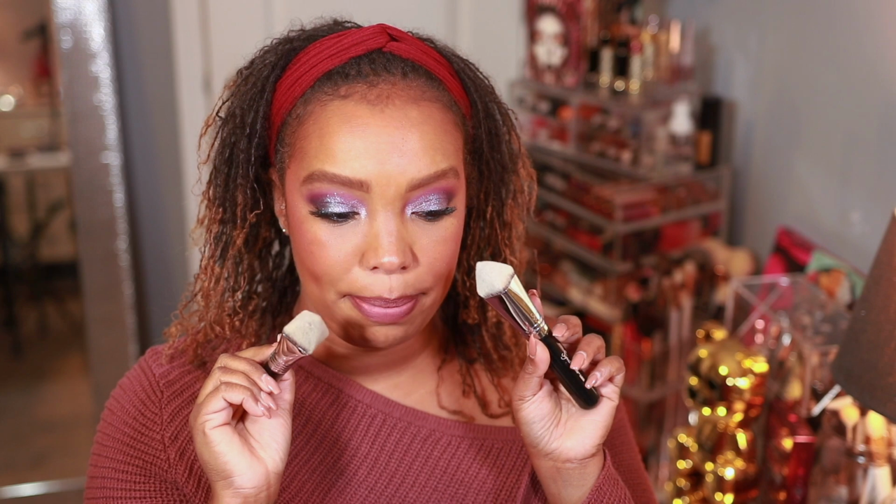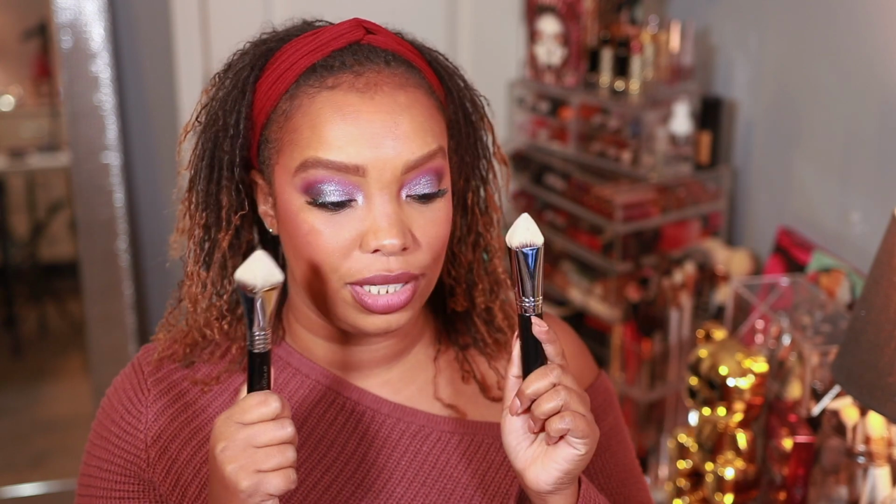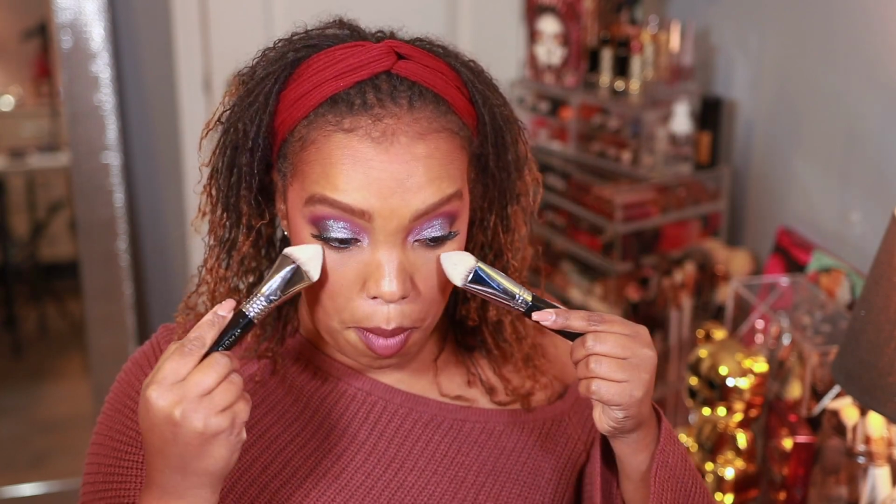It's soft. The pointy tip of it isn't hard or anything like that. It gets right in the corner, pats it out, blends out your concealer like a dream. So I was like, of course, I need a backup, you know? Love it, okay? And you can always catch these on sale, so you don't need to spend too much money on it. And like I said, these are the 4D HD Kabuki brushes.